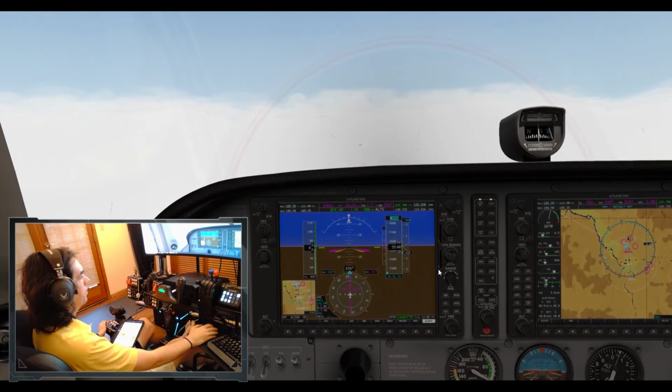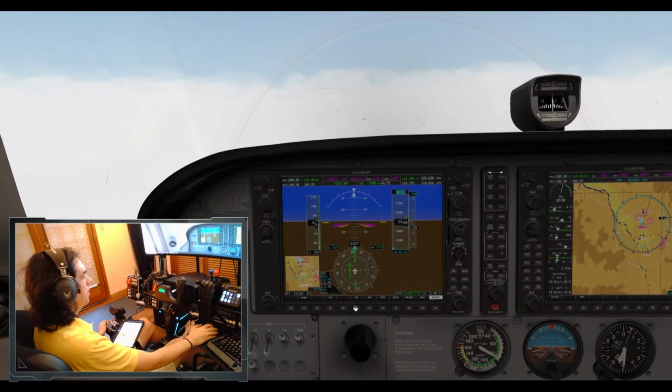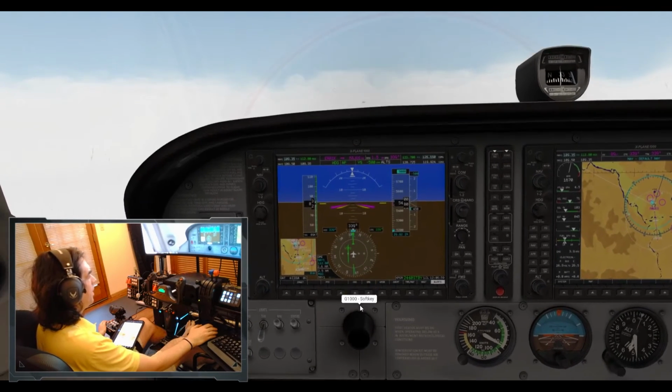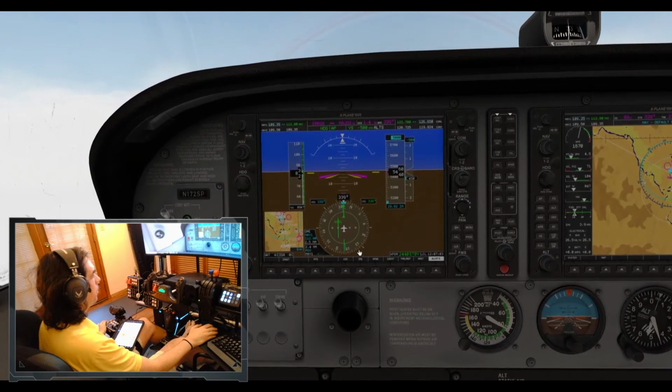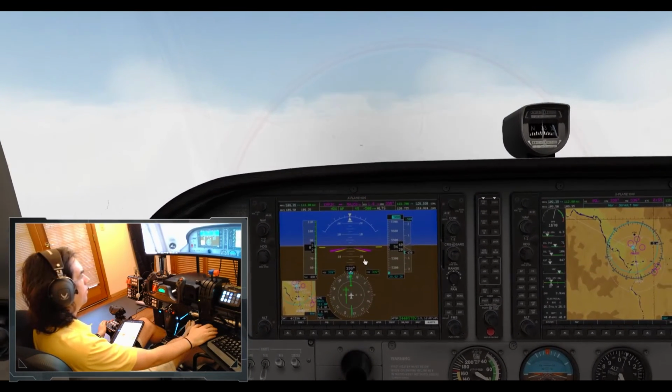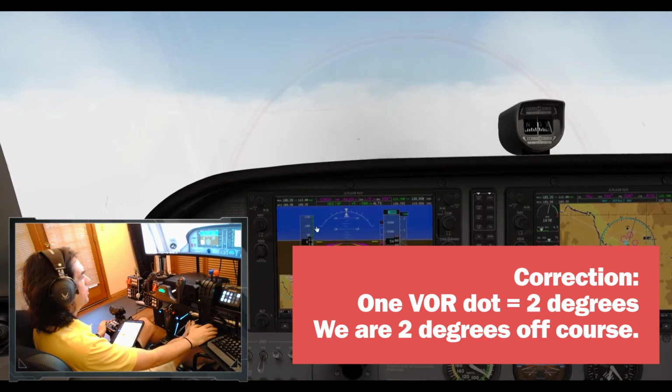Just FYI, you've got a lot going on right now. VOR1 is off. It looks like we're not quite on the money. How much off is it? One dot, so one degree. We're one degree right, of course. That's okay. All right, CDI back to GPS.